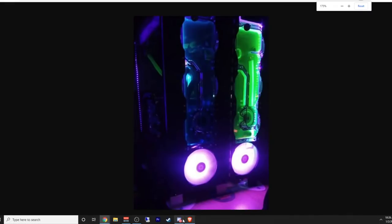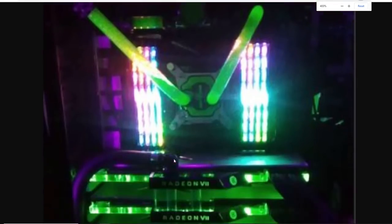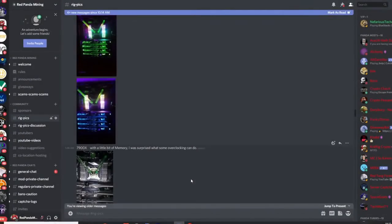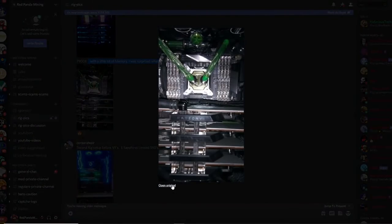Dude, so nice. Definitely very expensive. Looked through the smoke glass. Look at that, 4 water-cooled Radeon 7s. Dude, it even has the Radeon 7 logo on the side. Dang. Oh, he's got different colors. Yeah, that's awesome. That's pretty sick. 7900X with a little bit of memory, surprised what some overclocking can do. That's awesome.